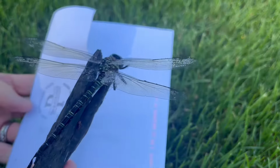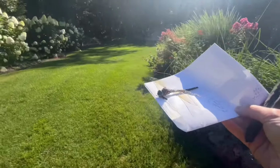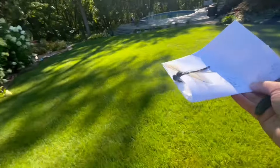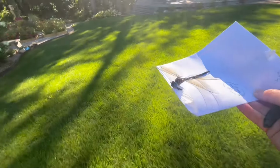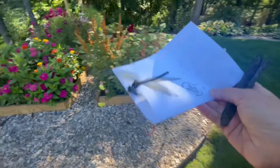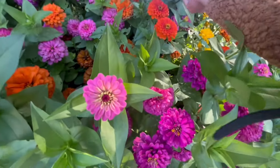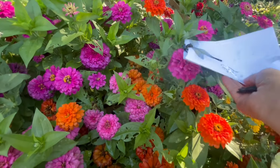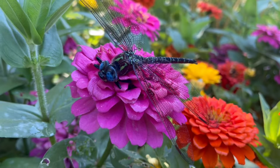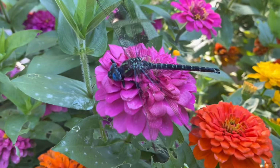Look how beautiful he is. Oh, gosh. I think I'm going to put him down in my cut flower garden. I'll just put him right on here. And he can... Oh, poor guy. At least if he's in a dead sleep, which I'm pretty sure he's not, he can just fly away and he won't get run over by Nate's lawnmower.